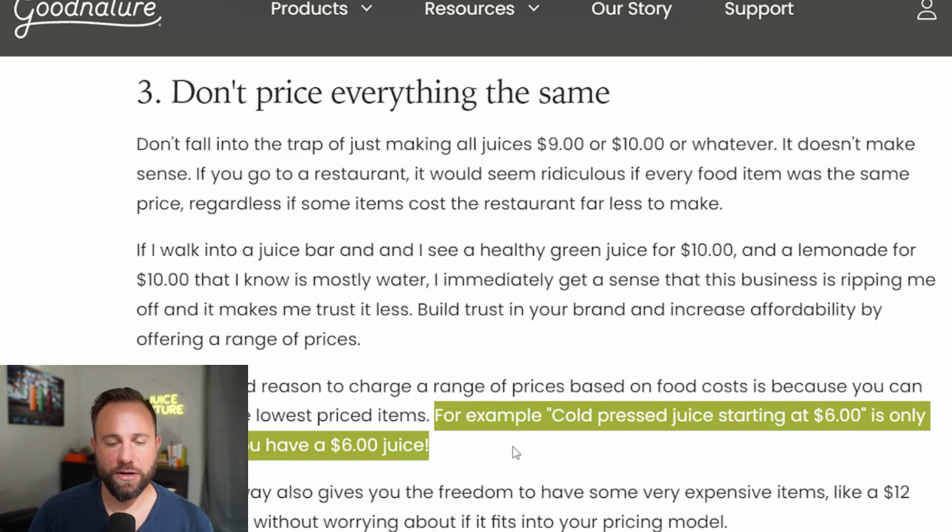If you're a juice bar, you have a sign up front to say cold pressed juice starting at $6, or on your website, or you're advertising on Facebook like cold pressed juice starting at $6. That's great. You know, that's a really good reason to have some lower priced items.